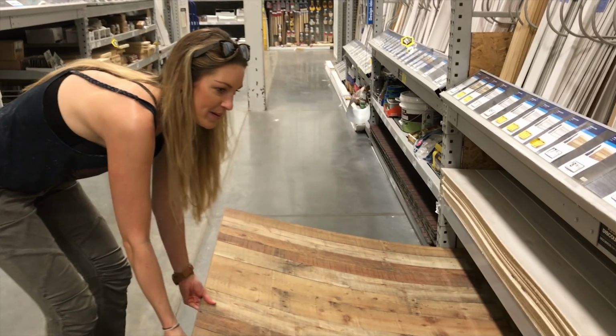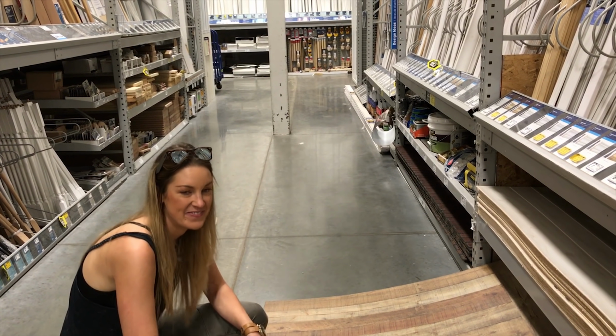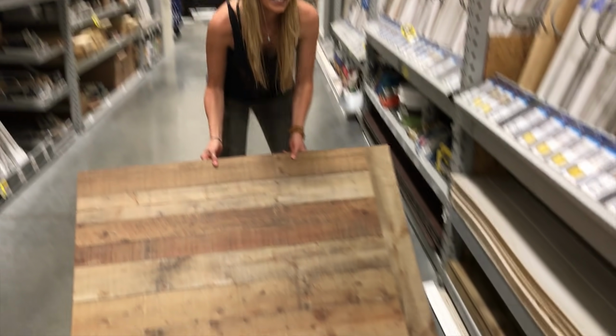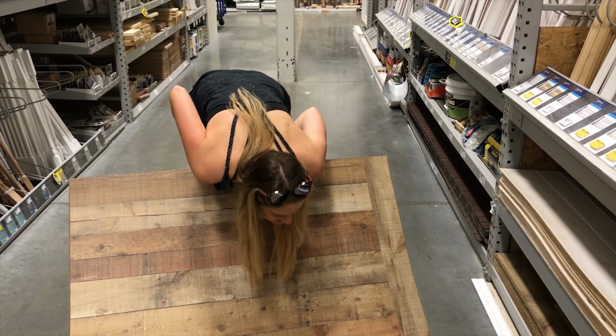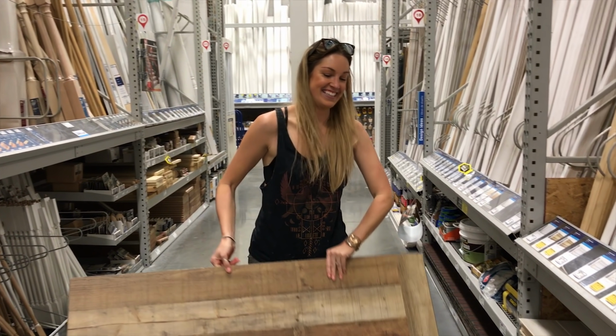And look how easy this is. See how it's just one piece? It looks like all these different wood pieces, but it's just the one, what did you call it? Panel. Yeah. One panel. So that's easy to buy and easy to adhere.